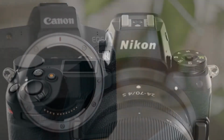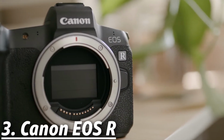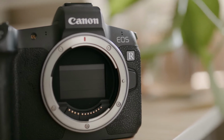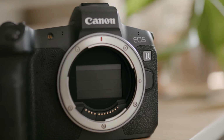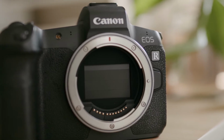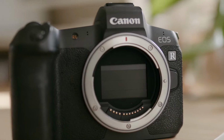At number 3, it's Canon EOS R. The Canon EOS R has the 30 megapixel sensor of the Canon EOS 5D Mark IV DSLR, but in a smaller package and at a lower price point. The 30 megapixel sensor is a good midpoint for newborn photography. It's not too high to introduce a lot of noise or make skin imperfections obvious, but high enough for big prints and good detail.